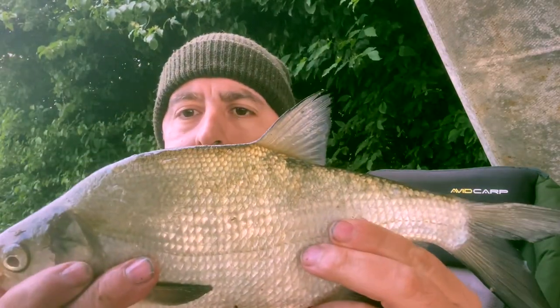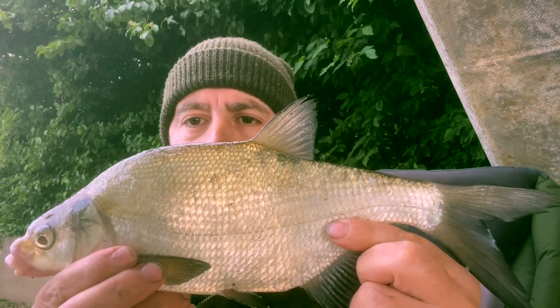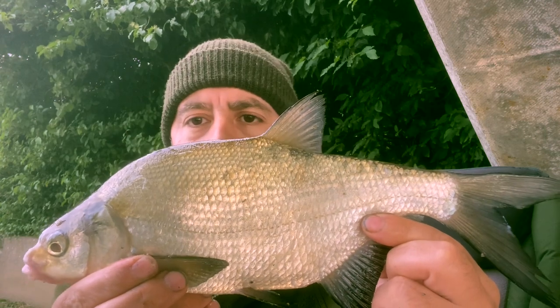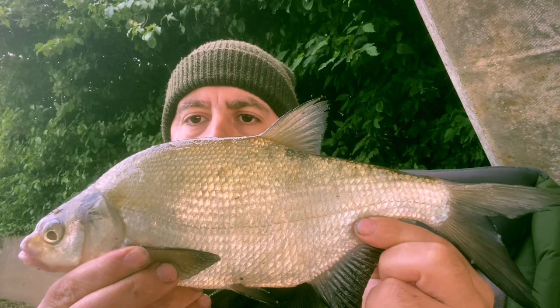Right, let's have a look at fish number one. And this is the one we had in the net down the bottom. A lot bigger this one. That'll be jubbly. Nice fish, nice clean fish this one as well. Put your fin up for us as well. Just what we want, lovely. Right, let's get it back in.